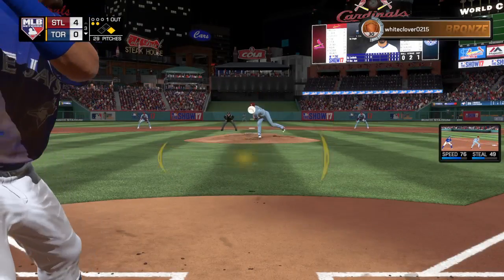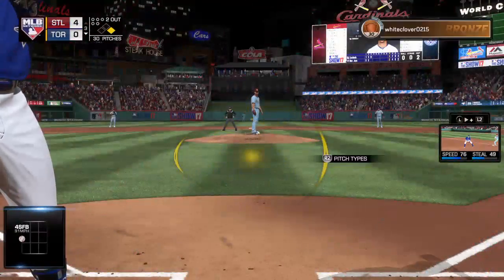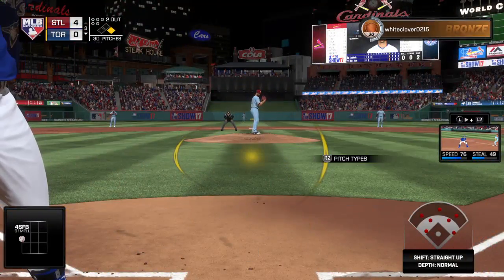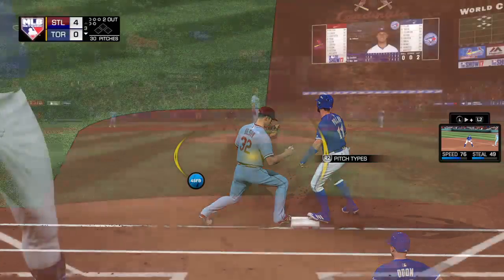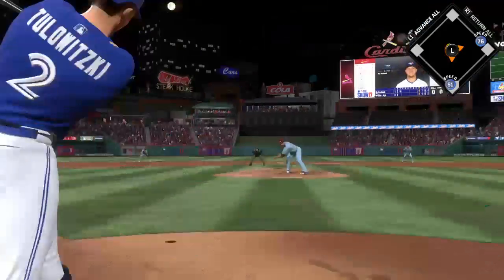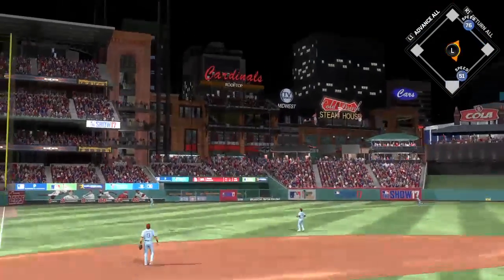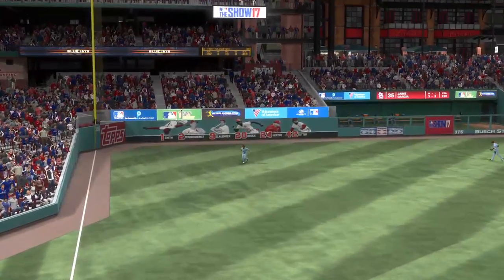Now the 0-2 from Garcia. He takes strike 3 called on the fastball. Couldn't pull the trigger, and there are 2 away. Prior to the at-bat, a check on first. Pulls this one in the air out to left. Grichuk over to his right. He makes the play, and that'll end the inning.